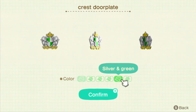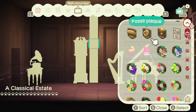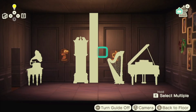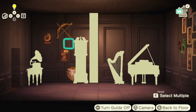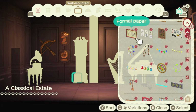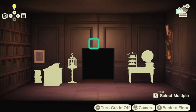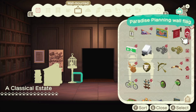Should we talk about how absolutely annoying it is that this crest door plate does not come in just like a plain gold color? You've got dark silver and then all of the gaudiest colors of the world. So yeah, we ended with these 2 plaques, and I consider the Leo sculpture because I like it, but the white just seems too stark in the room. So we accept that that's not going to work and we move on because that's what you gotta do. Oh, I'm gonna put this up in the top there too. So again, like 3-ish gallery walls. I don't know when to stop, apparently.